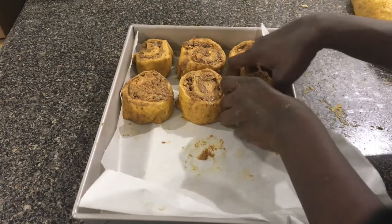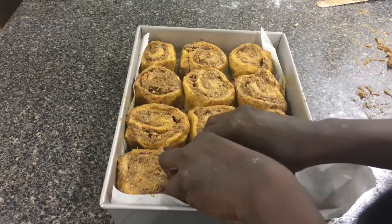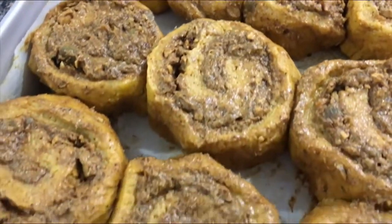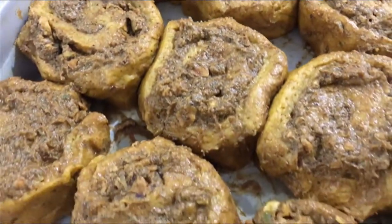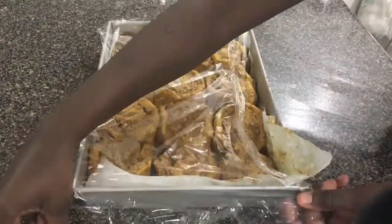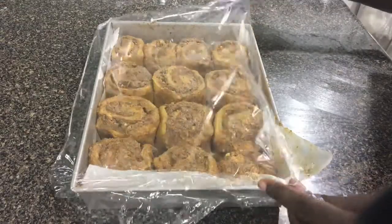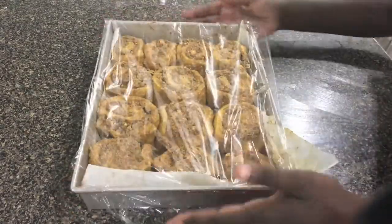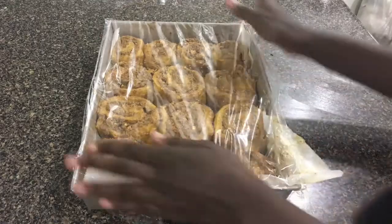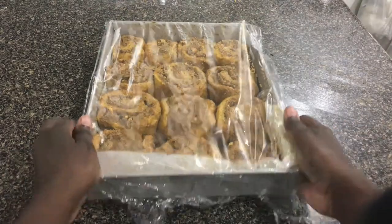Place each of the rolls into a 9 by 13 parchment paper lined rectangular pan, making sure that the rolls are as close to each other as possible. Admire its ultra-colored goodness and cover it up with some plastic wrap and allow the rolls to proof in the fridge overnight or for about 3 hours at room temperature in a warm environment if you really don't want to wait. But for best results, please try to proof these in the fridge, okay?